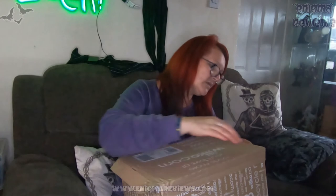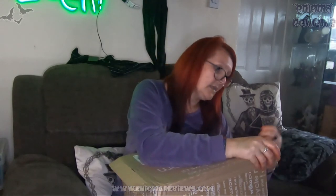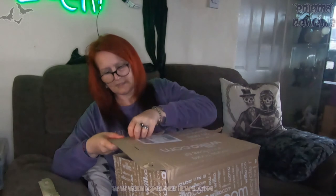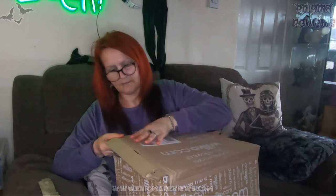Now this was delivered by Hermes. It came rather fast. I didn't have to wait for delivery that long. I think delivery was only a couple of days, and you know, they got my order ready pretty much the same day, so I'm happy about that. Right, my address is actually at the front. Not took it off. Really should do, really. Oh, never mind. There we go.